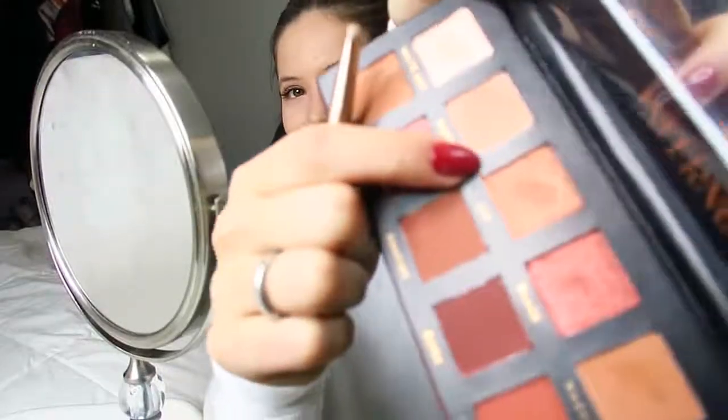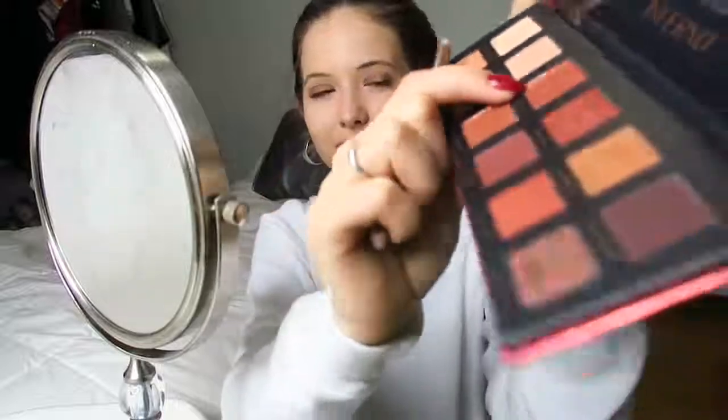Maybe not. I'm gonna use the color Lockout, which is just a darker brown in my crease to add some definition. Oh shit, I wanted to put in this pre-game yellow color all over my lid first to cancel out any weird colors, I think that's what it's meant for. But I forgot to do that, so not gonna do that anymore. But I'm gonna use the color Lit.